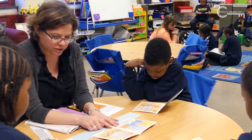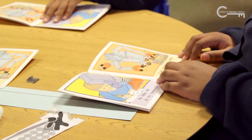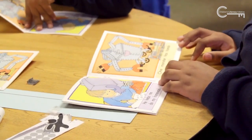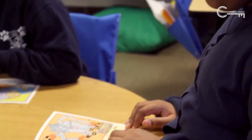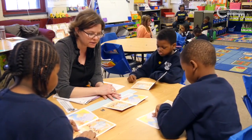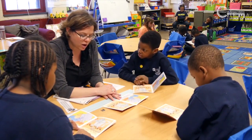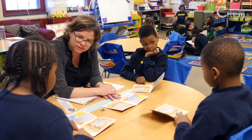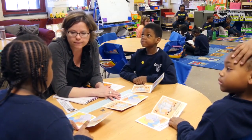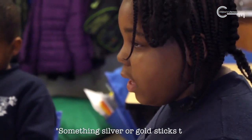I just want to check to make sure you have some understanding of these things in the monster's hands. Do you know, Naya, what those are? Can you put your finger on the word magnets on the bottom of page 9? Okay, magnets. I wonder if you know what a magnet is. Have you used a magnet before? Can you tell us about magnets? What do you know about them? They play, something silver or gold that sticks to it.